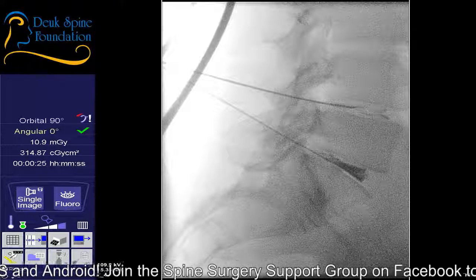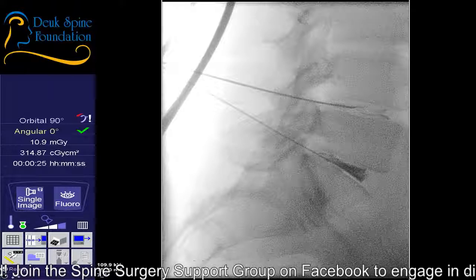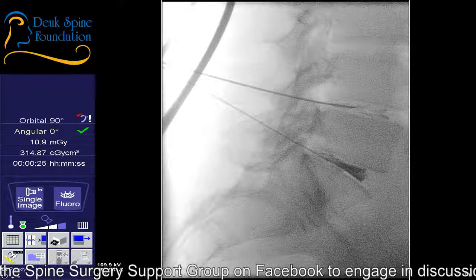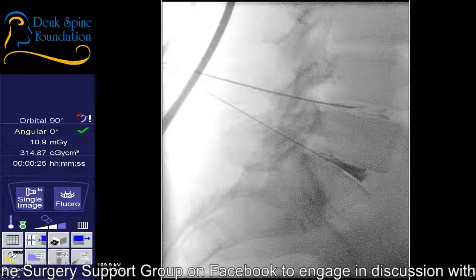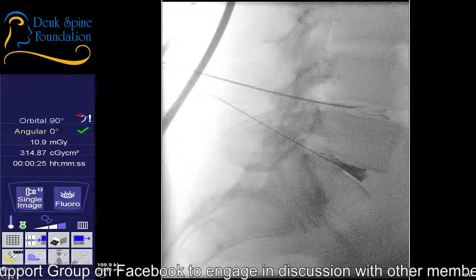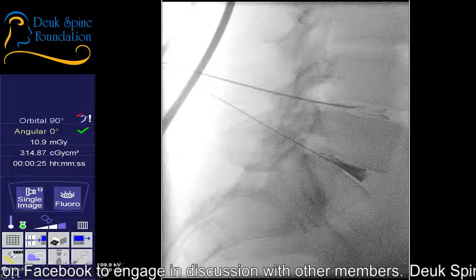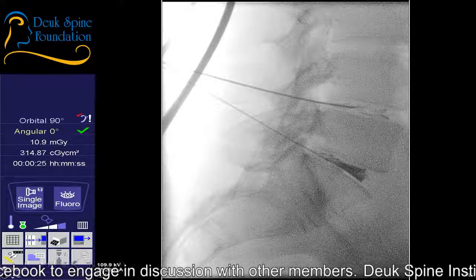Now this patient also has short pedicles. He was born with congenital short pedicles, which makes the spine narrower and causes spinal stenosis that you're born with. It doesn't cause problems when you're young. It only causes problems as you get older. You get herniations, and those herniations make the stenosis worse.